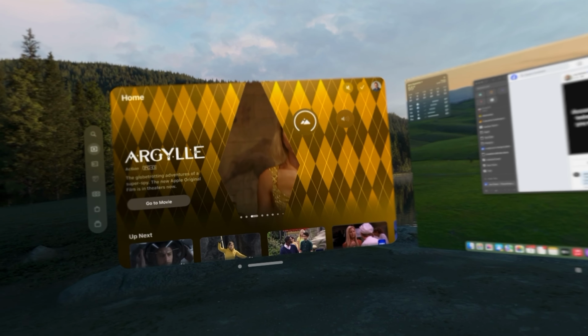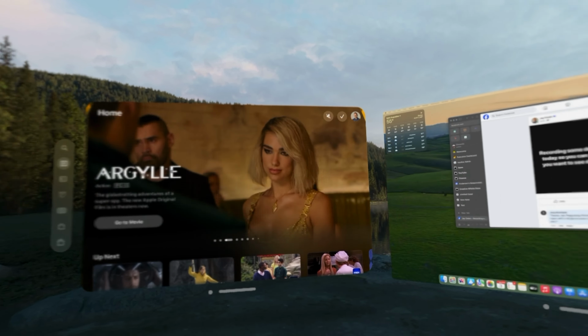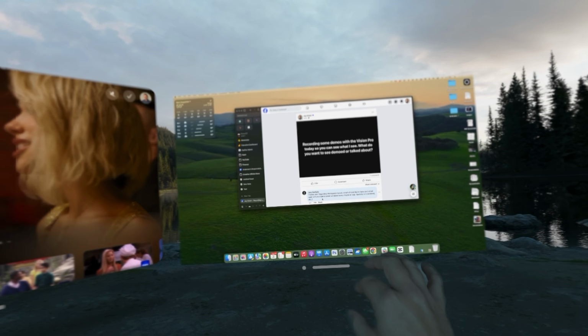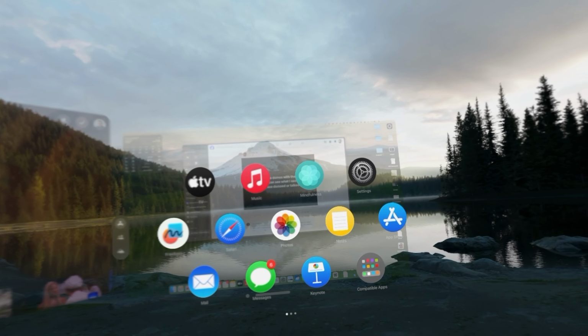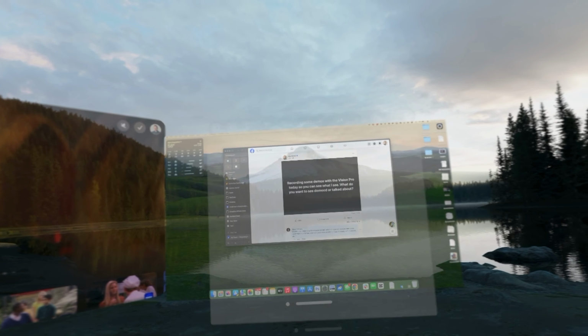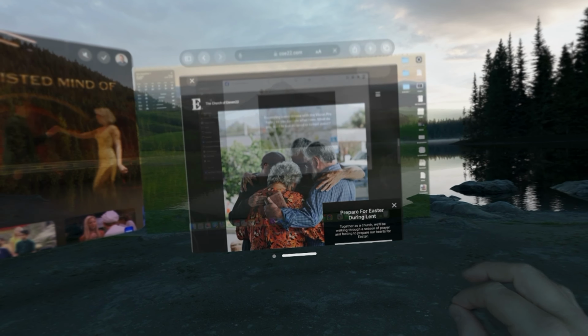So I'll put the environment back on. I find it better when I'm going to have multiple screens open to turn on that kind of environmental setting so it's less distracting in the background. It's also just really peaceful to be in that space. You can kind of hear the trickle of the water in the background. You can turn that on or off if you want.